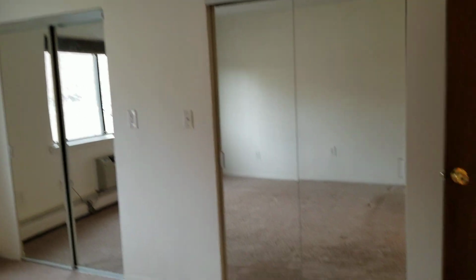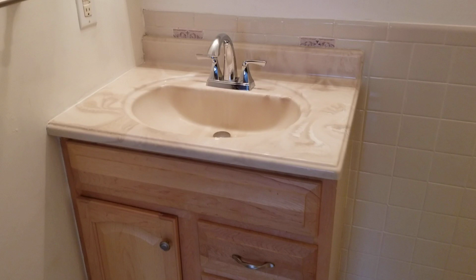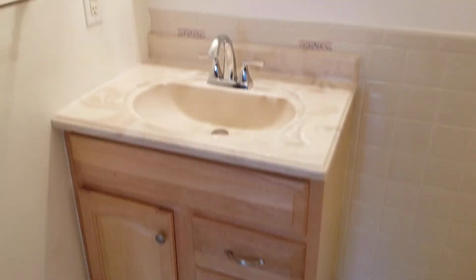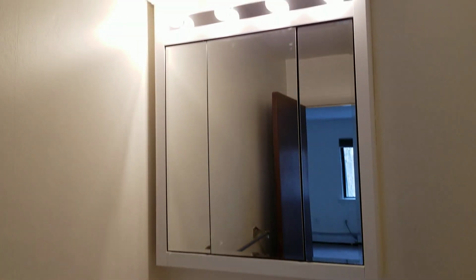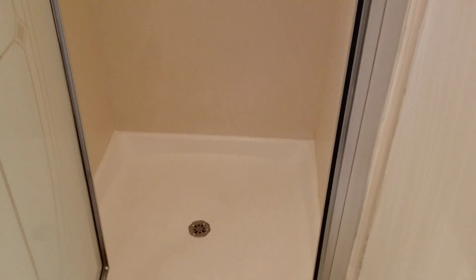Awesome. So let's check out the bathroom now in this bedroom. Houses a tile flooring throughout. Got lots of cabinets underneath this gorgeous sink area right here. And up above, a wide open mirror vanity. And this bathroom actually houses a stand-up shower right in the corner. So again, this is the bathroom in the second bedroom.